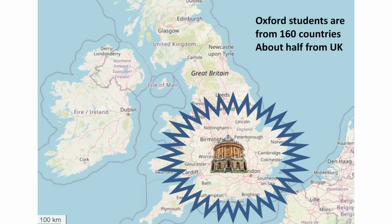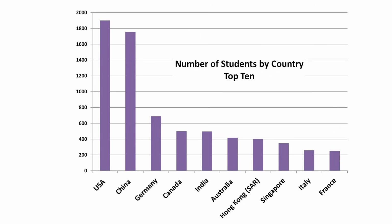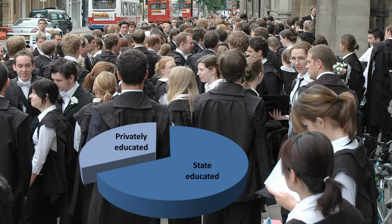Where do the students come from? In 2023, students arrived from over 160 countries. About half were from the UK. Of those from other countries, the highest number were from the USA, followed by China, then Germany. Of the UK undergraduates, nowadays most are from state schools.